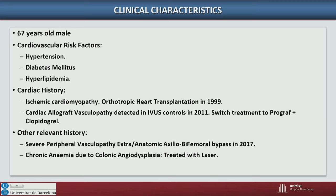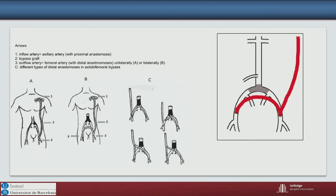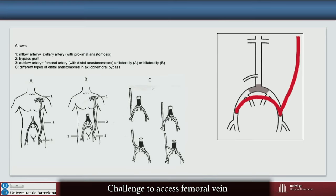And we made the change in the treatment to switch to Prograf and clopidogrel. Other relevant history, he has a severe peripheral vascular disease with an extra-anatomic iliobifemoral bypass, which was made in 2017, and a chronic anemia due to colonic angiodysplasia treated with laser. The patient has a severe peripheral vasculopathy, and has had an axillobifemoral bypass to the left and from the left femoral to the right femoral. So he has some problems with the access for this procedure.